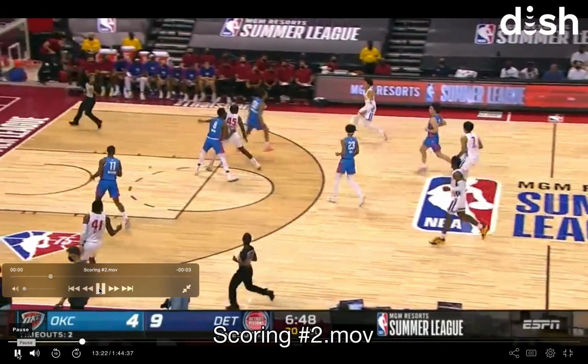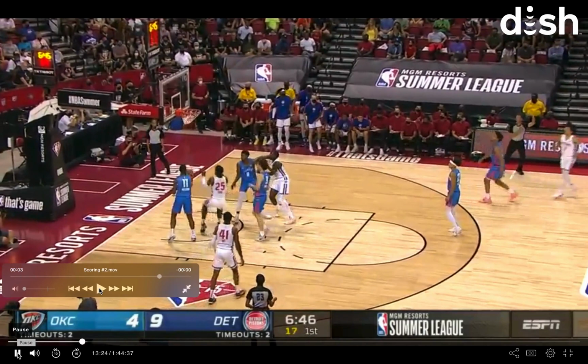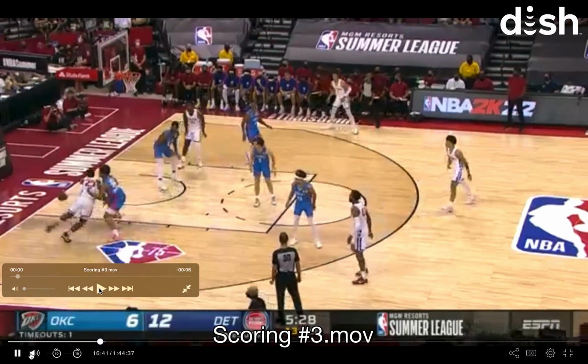Love this one in transition. Just one dribble, pops right into it, and knocks it down. I really thought this showed that whenever he gets it going, he's feeling good. He's got his legs underneath him. The shot, the stroke looks really good. He's going to be a high-level shooter like the 40% he had at Oklahoma State.